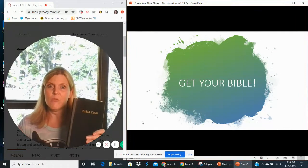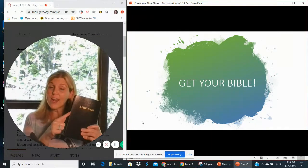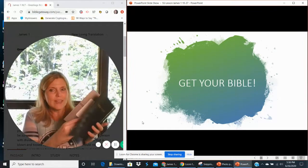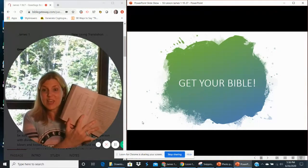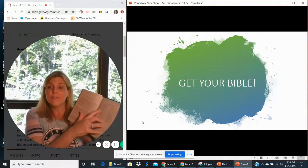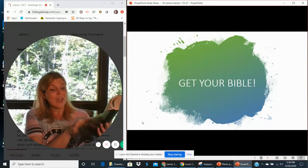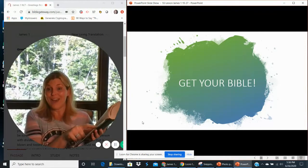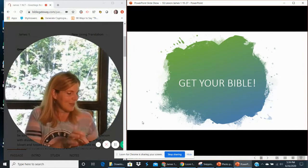The first thing that we want to do is find the book of James, because the Bible has a lot of different books in it. One way you can do that is if you look at the front of your Bible, one of the early pages, there's a table of contents. There's one for the Old Testament and one for the New Testament. I'm going to look in the New Testament and find the book of James. In my Bible, it says it's on page 735. So I'm going to turn there right now. And you turn in your Bible to the book of James.